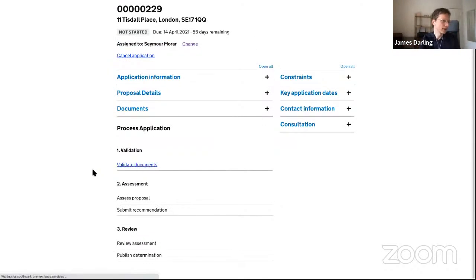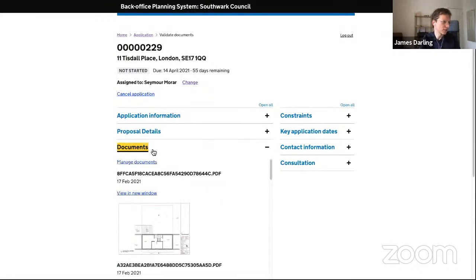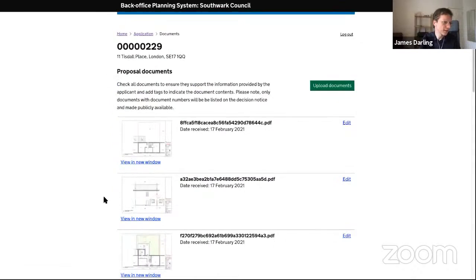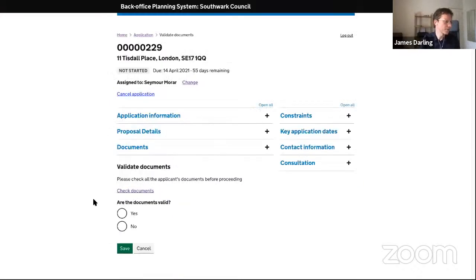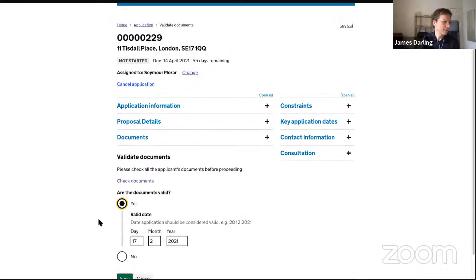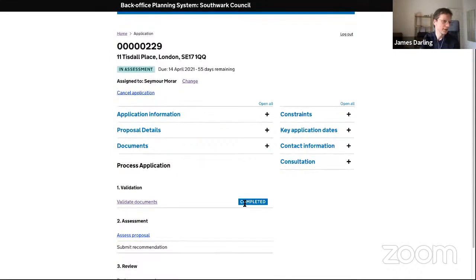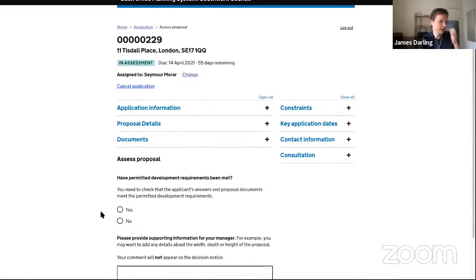So I'm going to go through and click validate documents. As you can see, I've still got these proposal details and the documents here that I can view. If I wanted to go more into that, I can go here and edit these documents, upload new documents, all the usual stuff. But for now, let's just say it is valid. We've already shown the invalid path in previous demos. I'll click save, and you can see that's now been marked as completed, and the next step is available for me. I'm going to assess this proposal. Let's say I've looked through it.